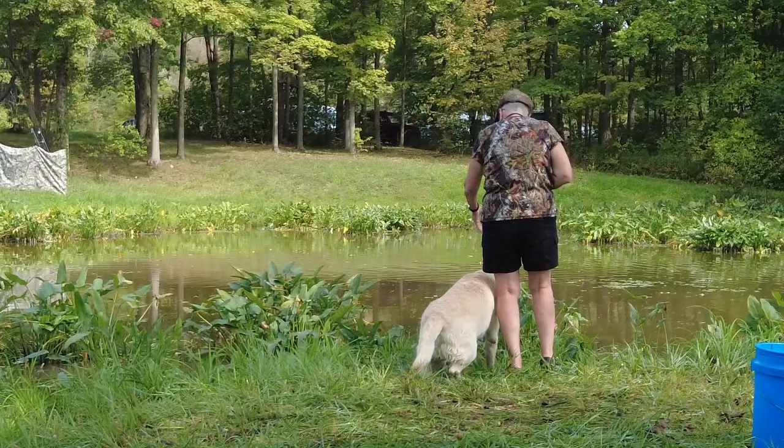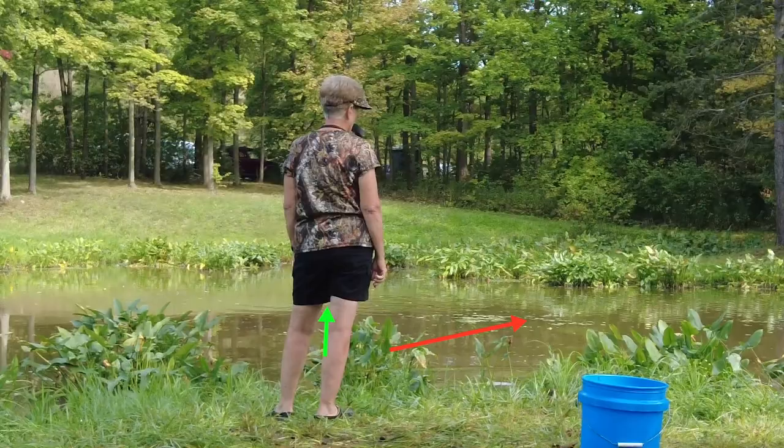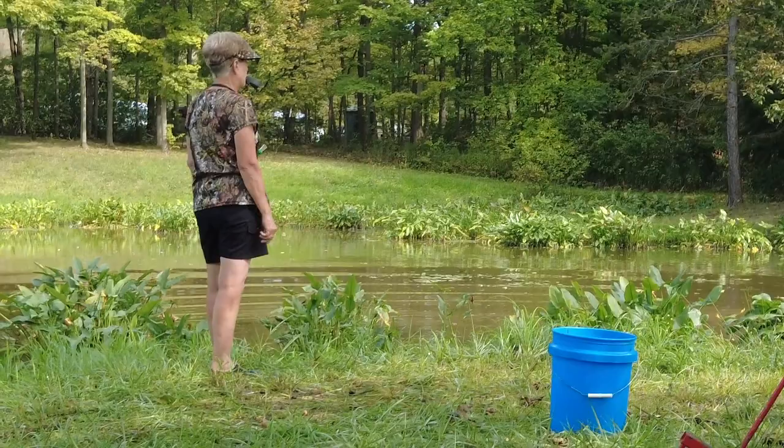Unexpectedly, the dog takes a bad line to the right and heads for some cover. The handler realizes she may need to handle the dog out of this situation. She blows the whistle to stop the dog. At this point, the handler is handling.